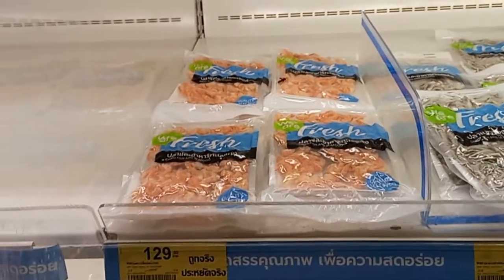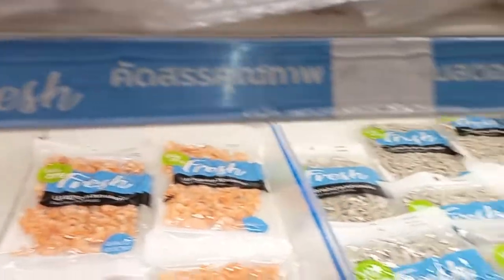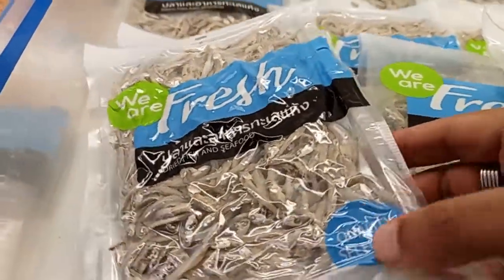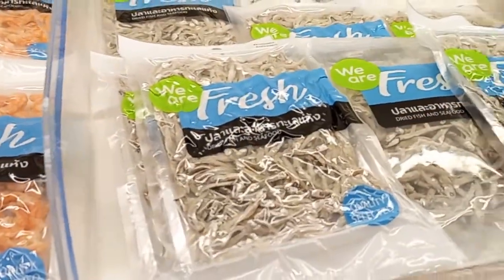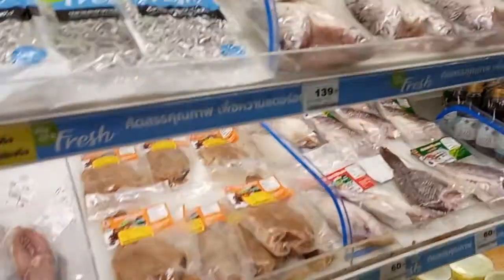Bread, more fish products. What's this? Let's see. Dried fish. This is like fish biltong. We had some at Nita's birthday. Yeah, I'm not really a fan of it though. Yeah, I didn't like it either.